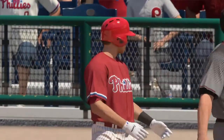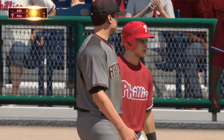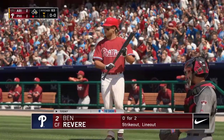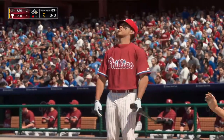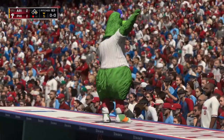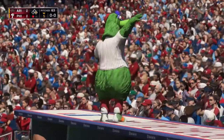The center fielder, number 2, Ben Revere. Ben Revere steps in with 1 in, 1 out, and 1 on here in the inning. Yeah, it's been a pretty good inning here so far, so we'll see if they can scratch another run across right here.